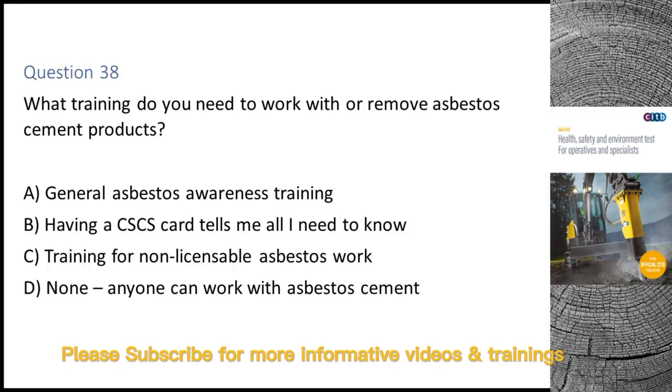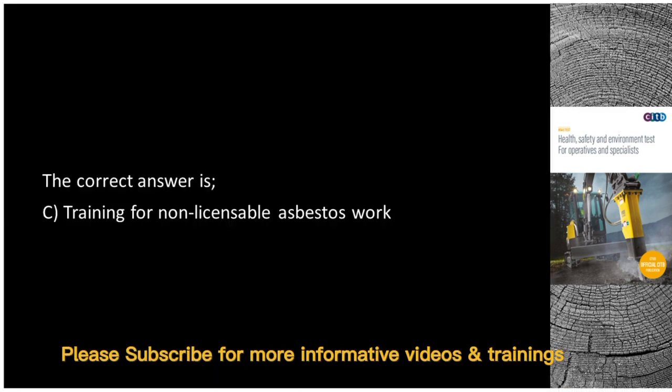Question 38. What training do you need to work with or remove asbestos cement products? A. General asbestos awareness training. B. Having a CSCS card tells me all I need to know. C. Training for non-licensable asbestos work. D. None. Anyone can work with asbestos cement. The correct answer is C. Training for non-licensable asbestos work.